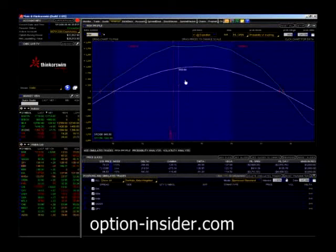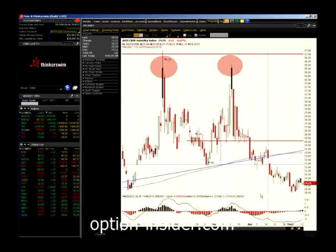Price doesn't seem to be too much of a risk right now, so we're going to hang in there. If things start to get a little bit more volatile, we'll probably close out this position. 30% return on margin is pretty awesome. We've only been in the position for about 4 weeks now, so that's a great monthly return.